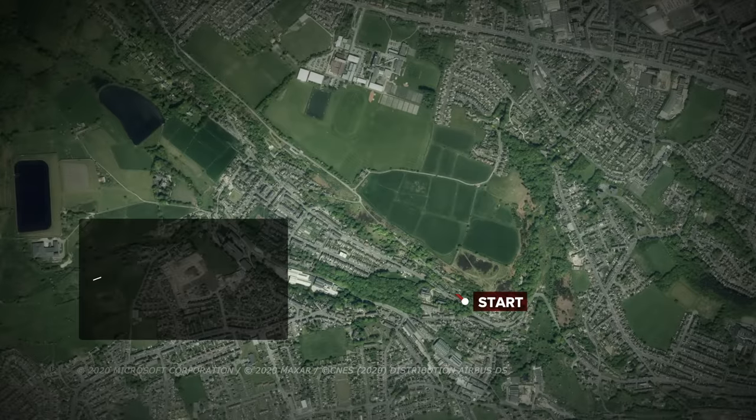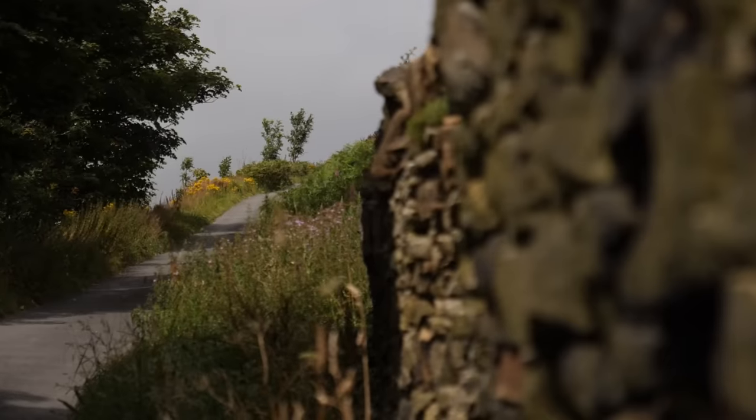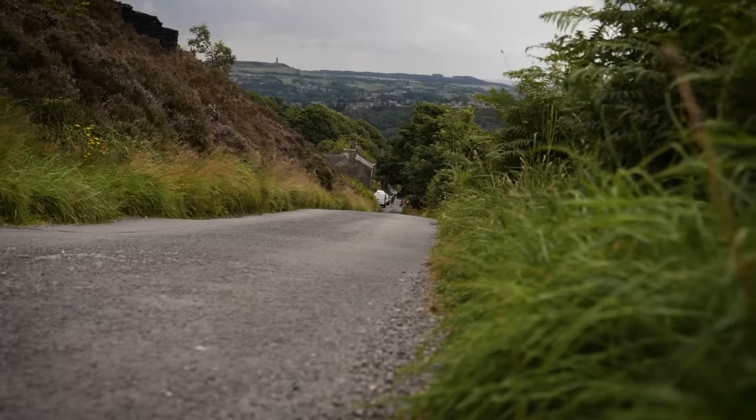But we're not going on that hill, we're going on this one. Now this is Bull Green Hill. It's got an average gradient of 13% and it's a bit of a killer of a climb with an epic view in the background. Today we're gonna do a simple hill climb race. Me versus the recumbent pros. Fastest time to the top of the hill wins.